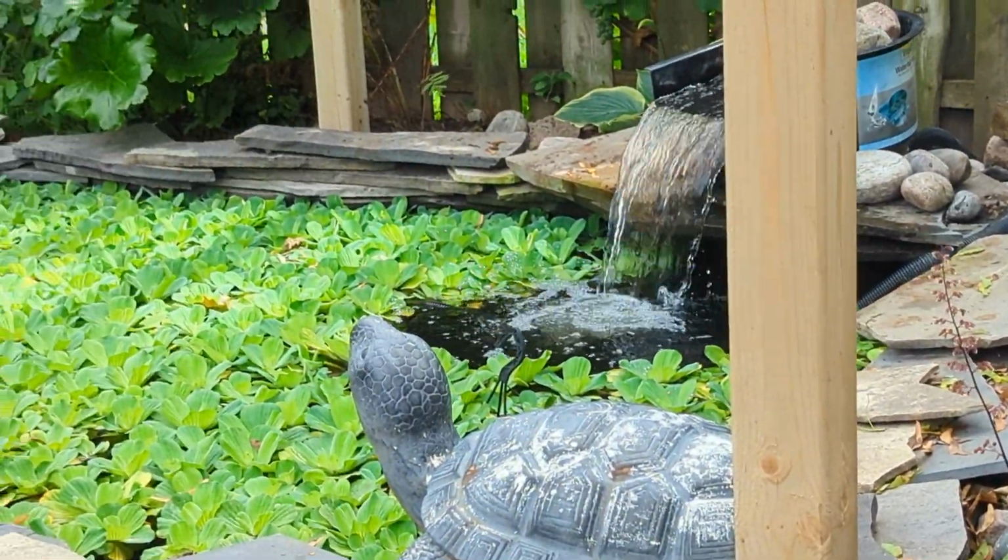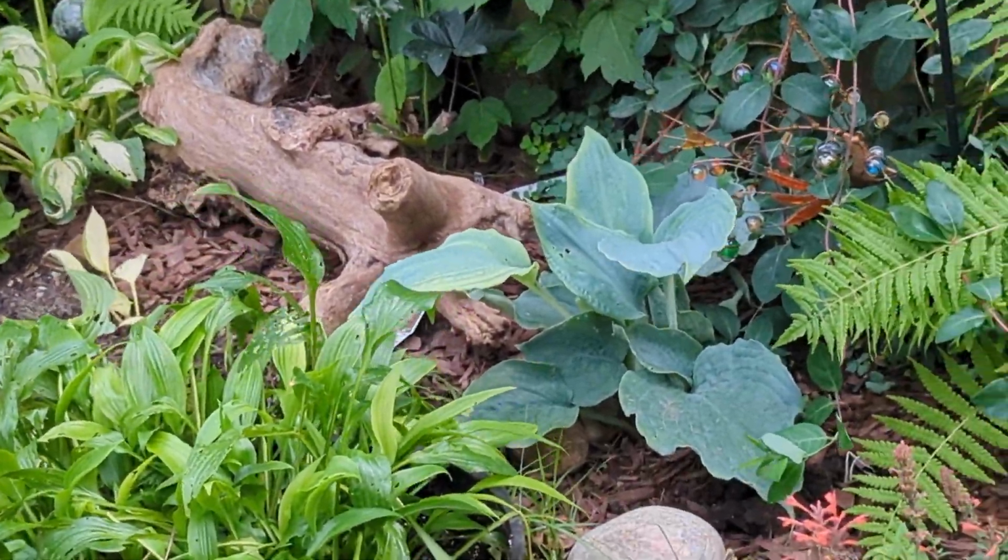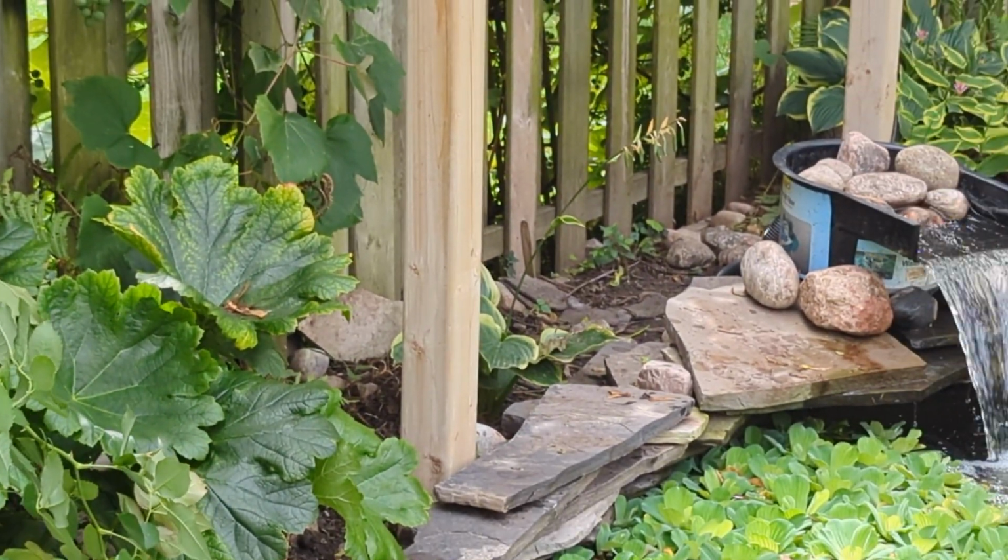Inspiration wise, we see stuff out and about in people's backyards. We see stuff on YouTube, and we think, how can we incorporate this? So that's when the changes happen again. Yep. I asked you actually to come here today and help us figure out how to make the pond bigger, to put more fish in it.